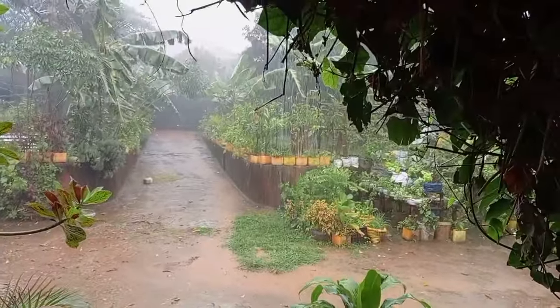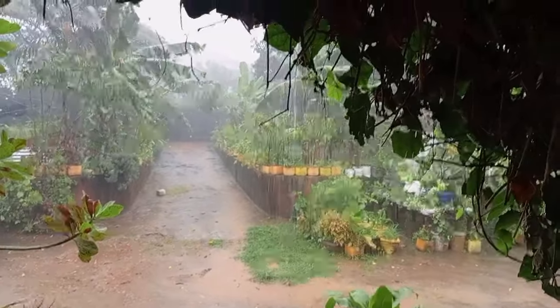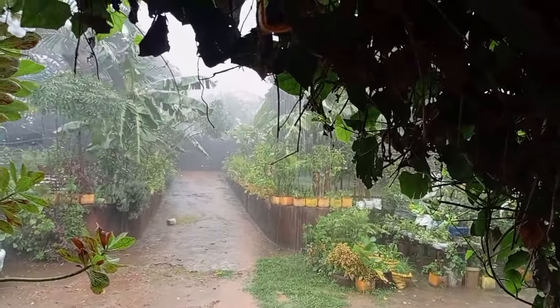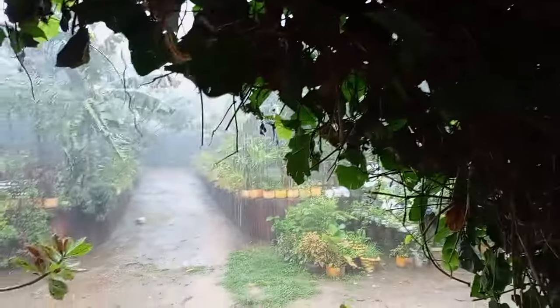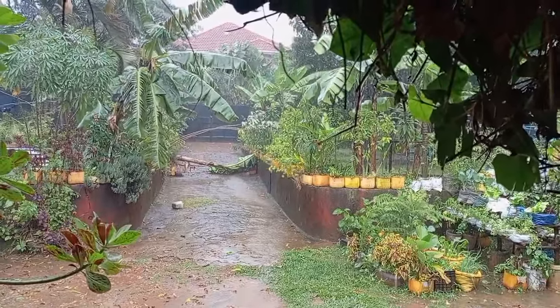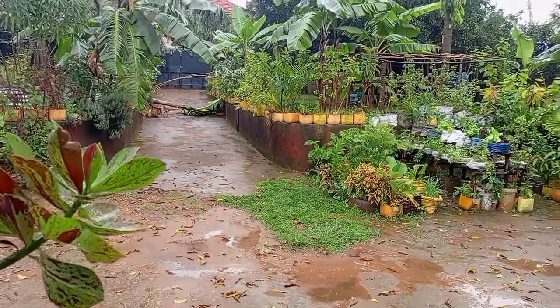It is raining so hard and I have matoke there that I'm afraid is going to fall. But anyway, it's already matured even if it falls. But ooh, a lot of rain. It has rained cats and dogs.